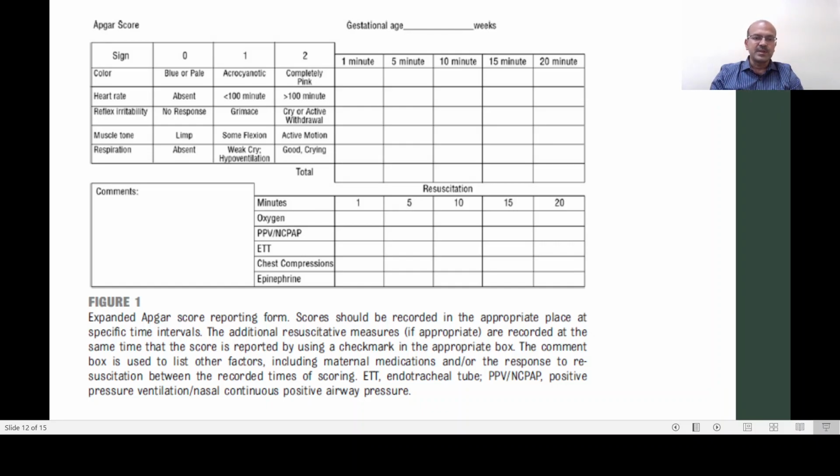It also removes the subjectivity to an extent and has a systematic, objective way of recording the Apgar score. Of course, some elements still remain subjective, but you're thinking about it more carefully. Again, one consideration here is that the obstetrician should not be thinking too much about the Apgar score. They should be thinking about the actual condition of the baby.